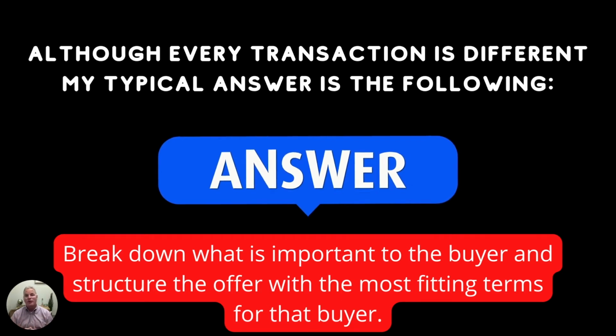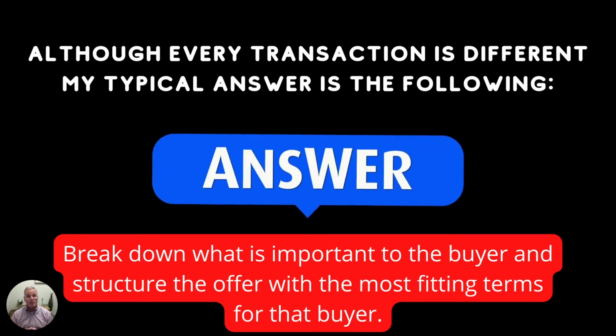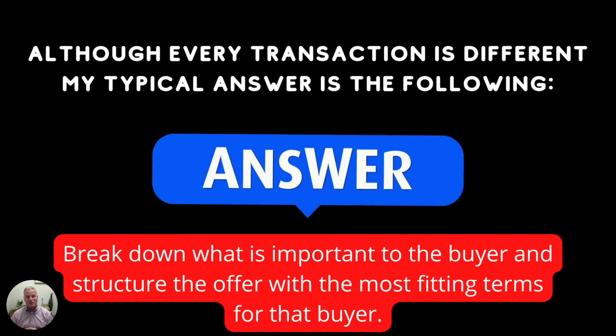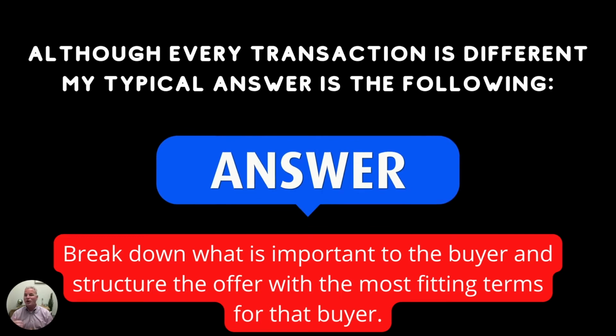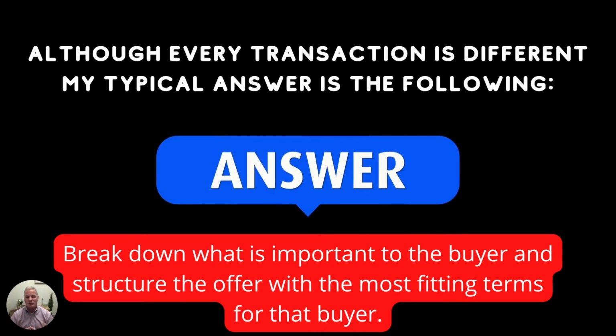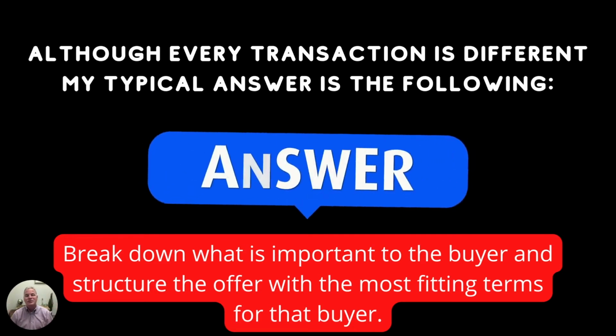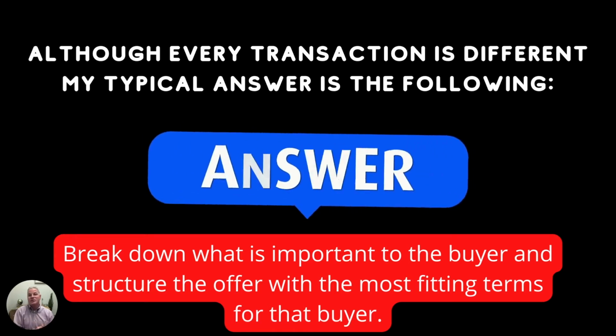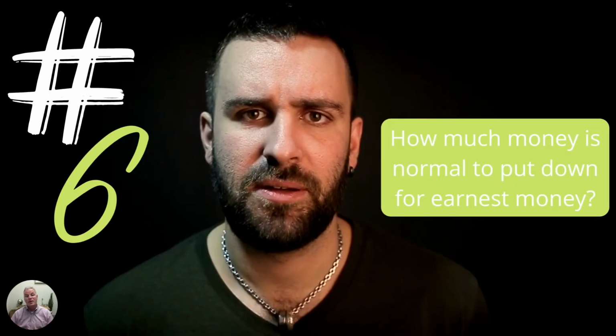And then I would go even further and say, we just want to have a discussion with the listing agent and find out what's important to the sellers as well. Are they looking for a long-term close? Are they looking for a short stay after they close? There's all sorts of factors. So do your due diligence, so to speak, and find out as much as you can and structure the offer with the most fitting terms for that buyer and maybe even some for that seller as well.